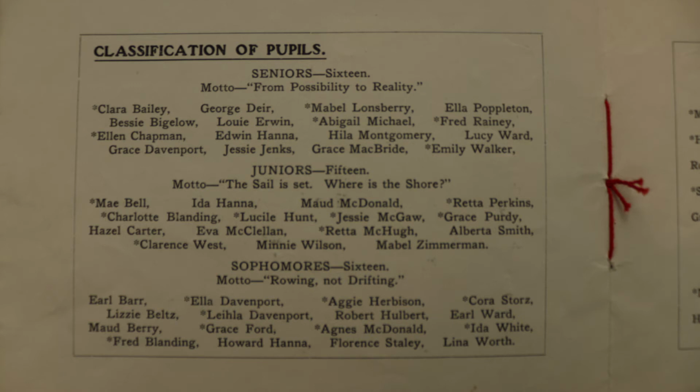And then we've also got the listings for each class and how many students were in each class. So the senior year they had 16 pupils total, and their class motto was "From possibility to reality." And you kind of see this huge sense of optimism always at the turn of the century. Even in the year 2000, a lot of people were concerned about Y2K and everything, but there was also just this huge sense of optimism. Like, look how far we've come in the past 100 years. Like, what's going to happen next? Like, what new exciting changes in technology are going to happen? Like, are my grandkids' lives going to be significantly different from my own, just in the way that they interact with the world?